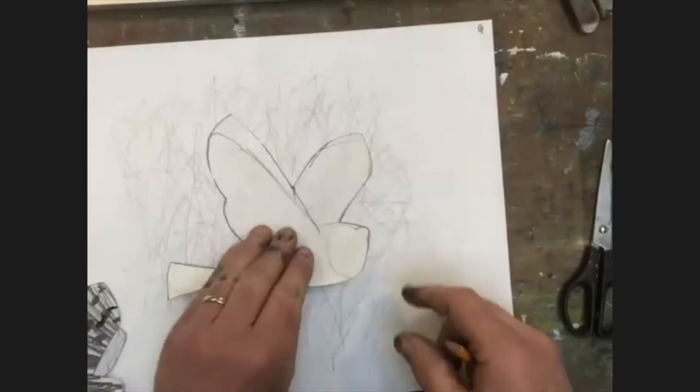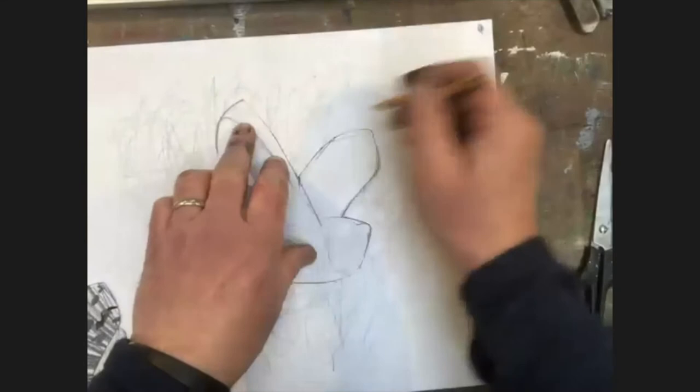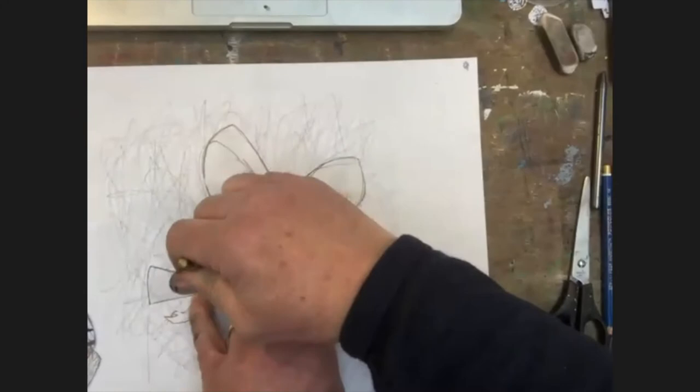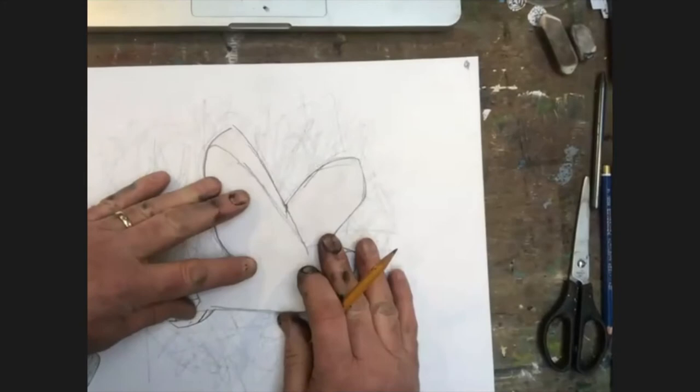So what I want you to do is place your owl on top of it, and once again, find a bit and draw around it, okay? Now draw around that wing also, but you're not going to cut that wing out. So draw around the whole thing. Just wait till I've drawn mine before you cut. I'll just demonstrate what you're going to do.